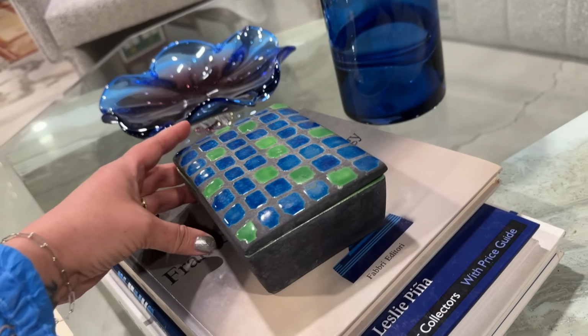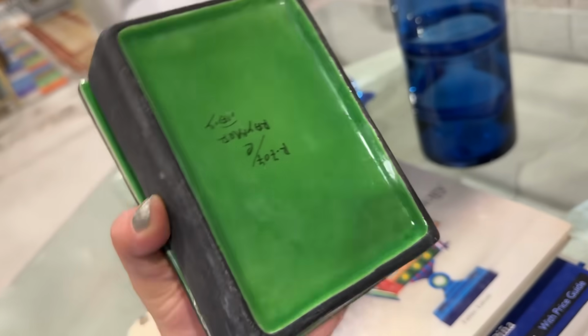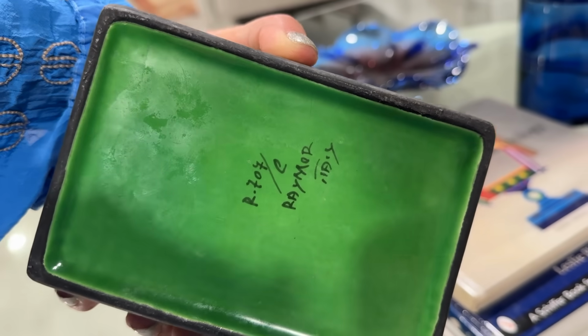I was very tempted by this beautiful Italian Bitossi box. I actually don't have any of the boxes, and that's kind of on my bucket list to find. Unfortunately, this one was priced at full retail, but someday I'm gonna thrift one of these.